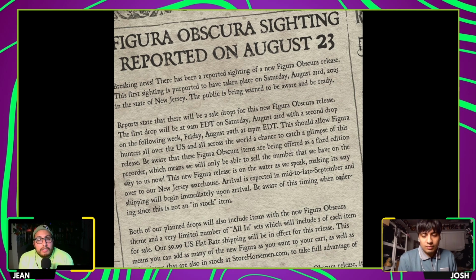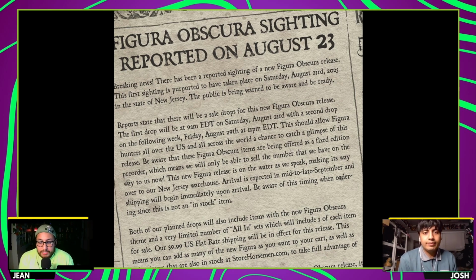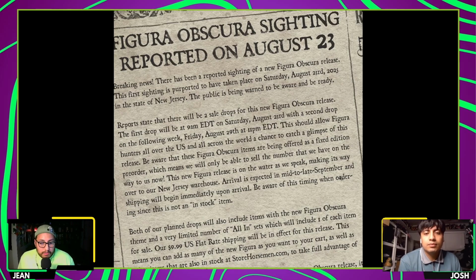One interesting thing here, you can pause and read all that, but they don't have this figure in stock. This is the first time, at least for me, as I've been collecting Figure Obscuras, that I've seen it not in stock. It is on its way here, but it's just not in stock. So it's not a pre-order where you're putting your money up front and waiting a year or two. It's just that it hasn't arrived here. So it's like in stock, but just not quite as fast.